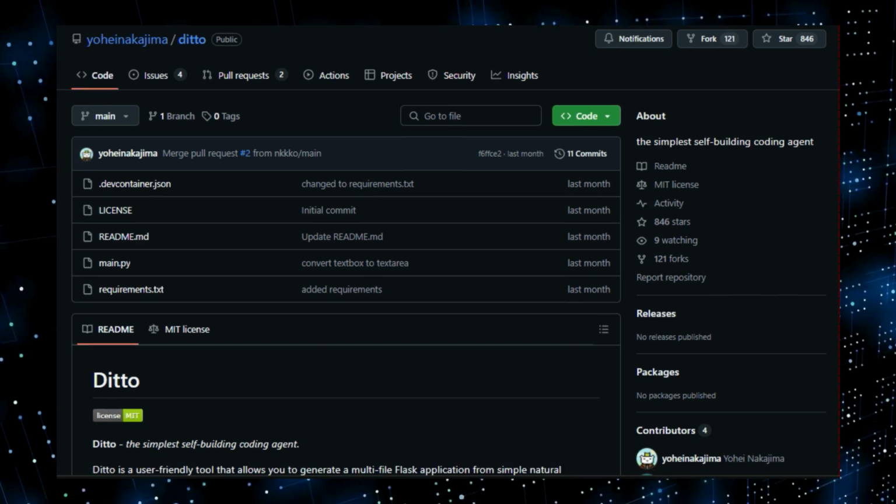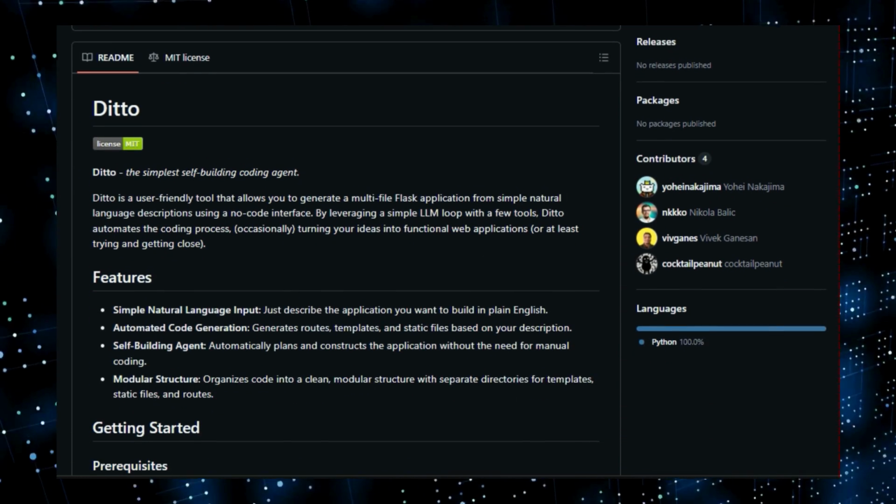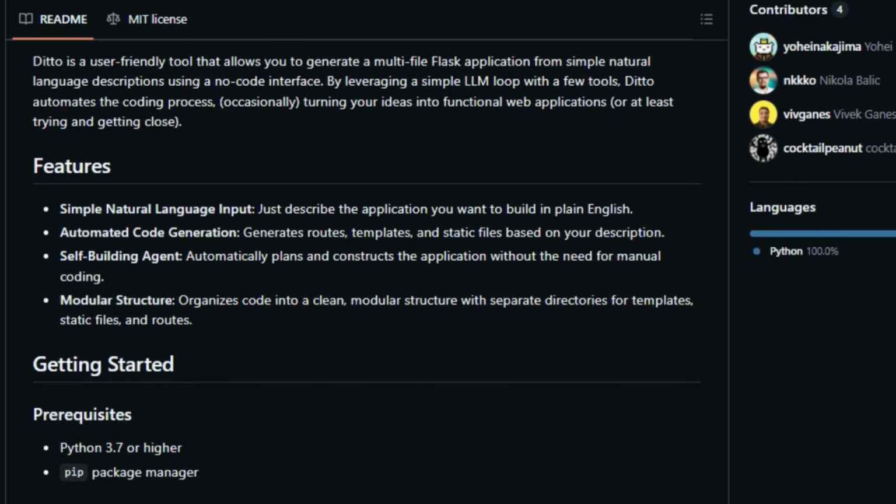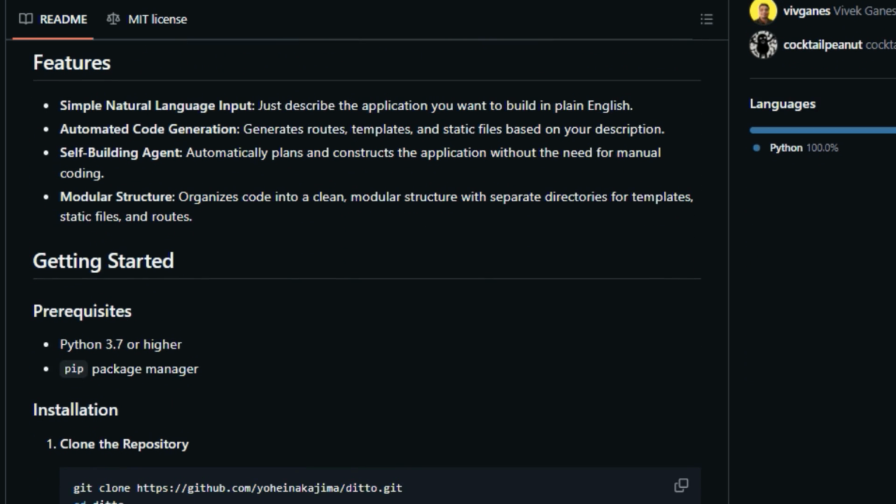What sets Ditto apart is its self-building agent capability, eliminating the need for manual coding and making web development accessible to a broader audience. Imagine describing your dream web application in plain English, and Ditto automatically plans and constructs the entire project, generating routes, templates, and even static files, all organized into a clean and modular structure.